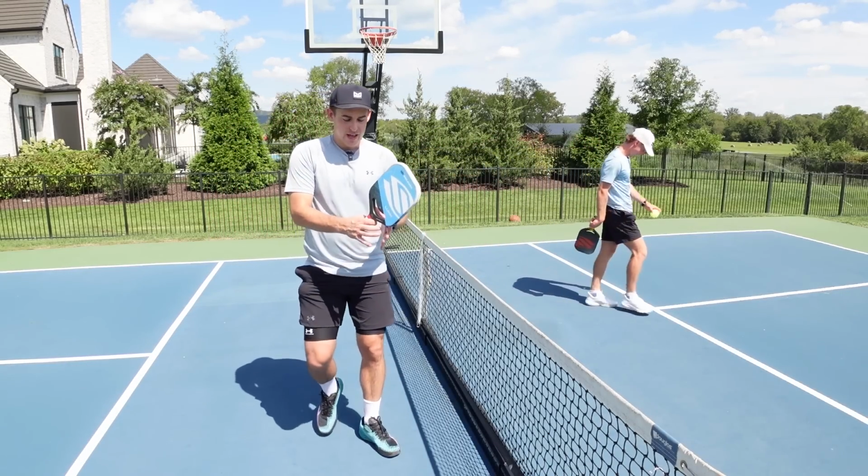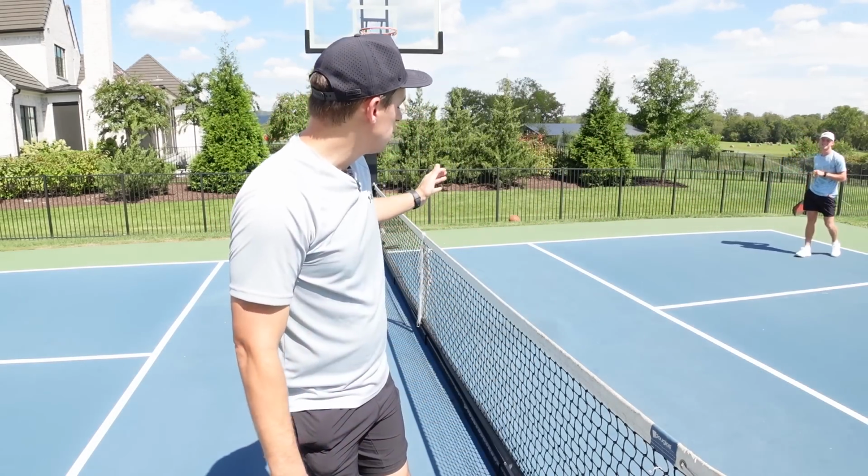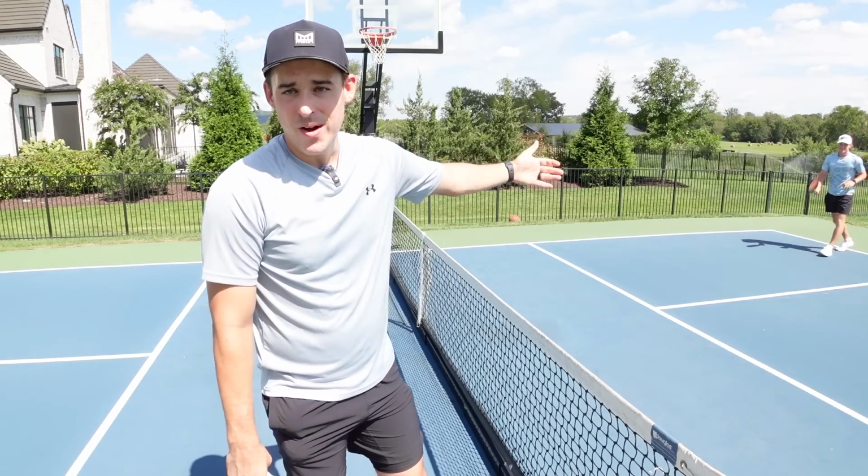What you want to do is you want to loosen your grip. You want to basically drop the ball just inside the kitchen and create this moment where they can't get it.